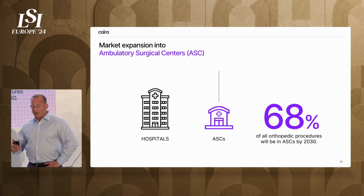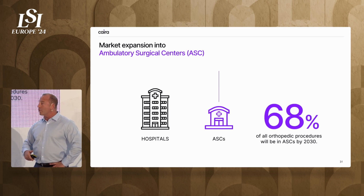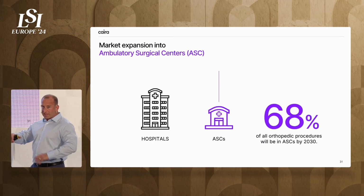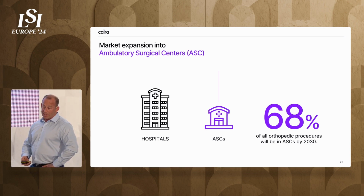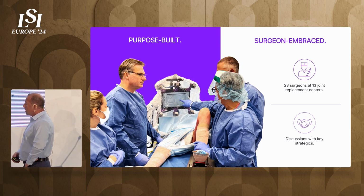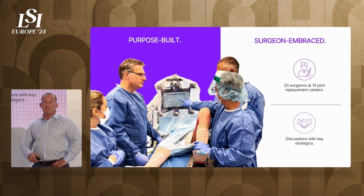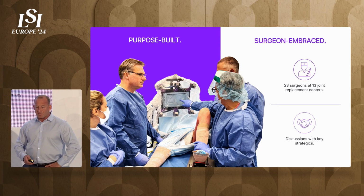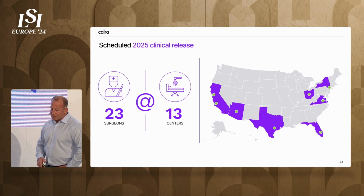ASCs operate on a very thin margin. Their reimbursements are typically lower in the US. So we are tailor-made for this sort of environment. We're tailor-made for where the joints are going in the US. We have planned a limited market release in the second half of next year. So we have already begun discussions with 23 surgeons at 13 centers around the country.